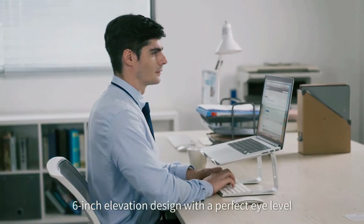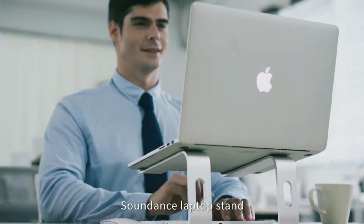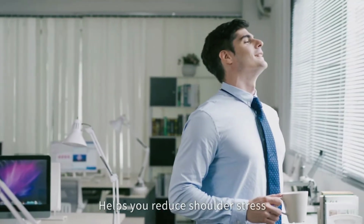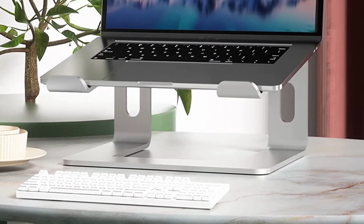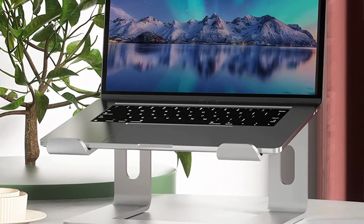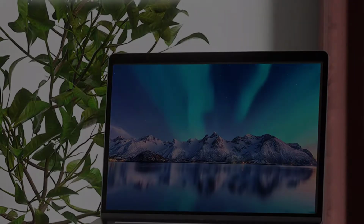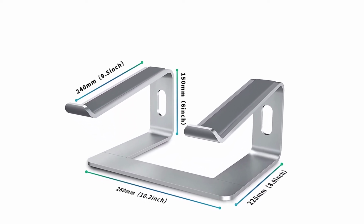There isn't a flat platform for laptop support. Instead, there are 2 arms to support your device. This design allows air to flow freely and contributes to keeping your device from overheating. If your laptop is slim, like a MacBook, you may want to be aware of the lip at the end of each arm support. They do turn up quite a lot, which may be uncomfortable when typing. For thicker laptops, it is a good fit.